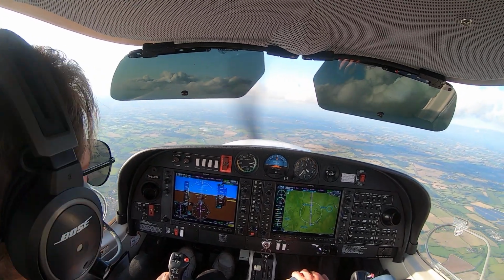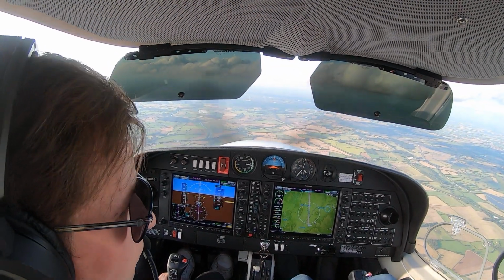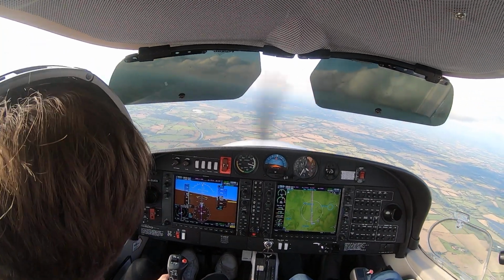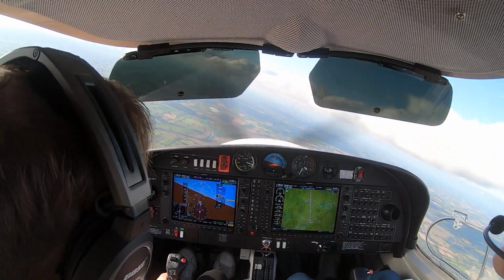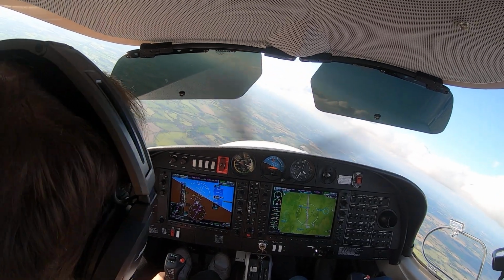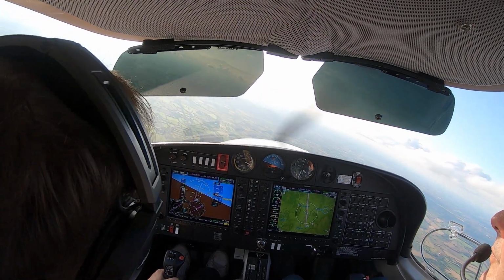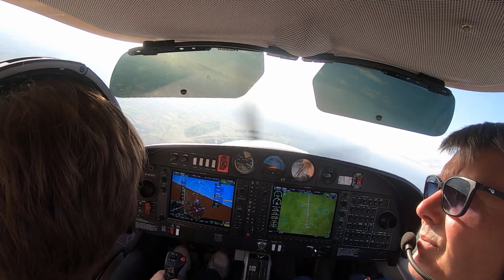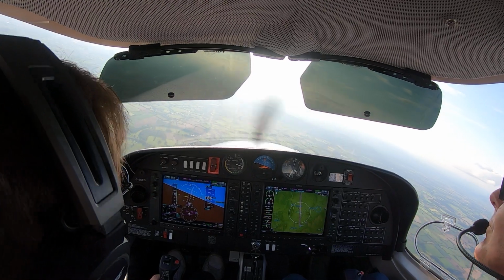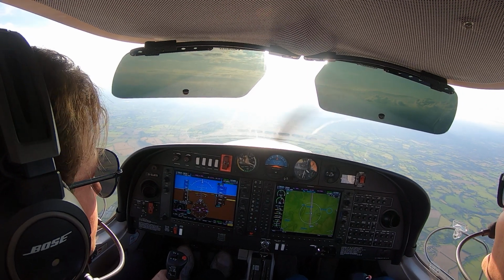What should we do? If we do into the sun, 90 degrees to the left and then 180 degrees round to the right for a lookout, we can do it with the flaps still down, can't we? Yeah. 90 degrees up. I'll leave the heading bug on because we're going to be doing multiple turns. It's actually good to practice turns with the flaps out, isn't it?